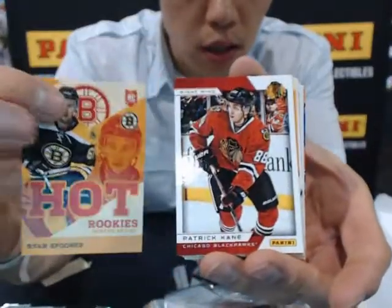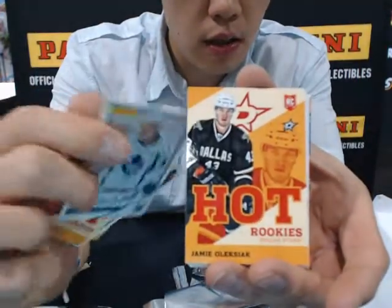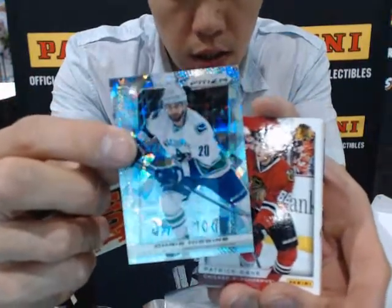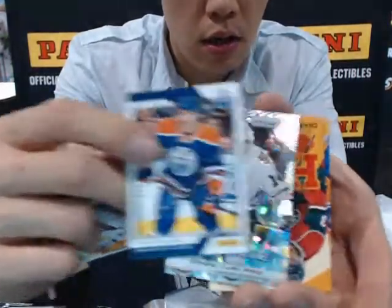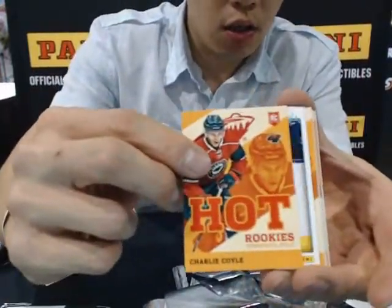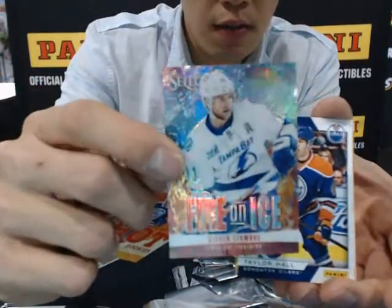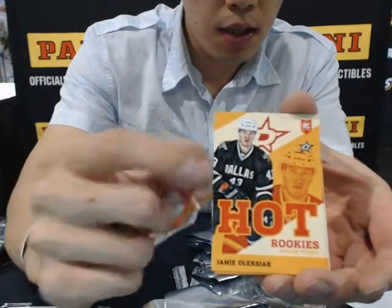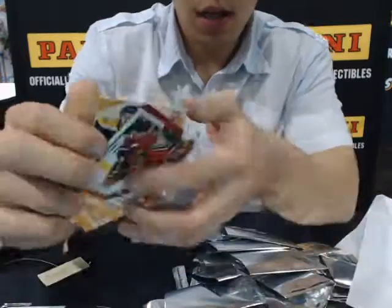So we got Ryan Spooner, Patrick Kane, Jamie Oleksiak, Morgan Rielly, Jamie Oleksiak, Prism, Chris Higgins, 30, Patrick Kane, Anthony Bennett, Taylor Hall. We got Drew LeBlanc, rookie. Next one is Hot Rookie, Charlie Coyle, Alex Ovechkin, Justin Schultz, Fire on Ice of Steven Stamkos out of 35. Taylor Hall, Peter Mrazek, Jamie Oleksiak, Mikhail Grigorenko, Ryan Spooner, and Patrick Kane.